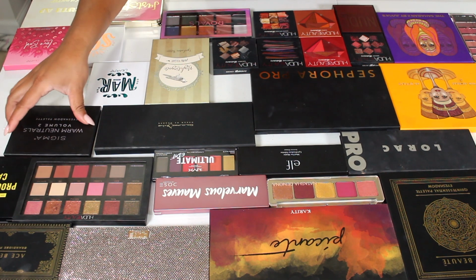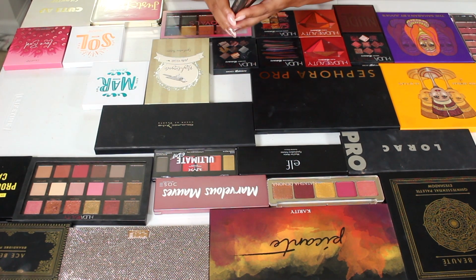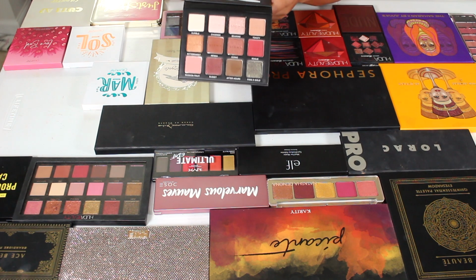Let's see what else. I do have the Sigma Warm Neutrals Volume 2 eyeshadow palette. I'm actually gonna keep this.